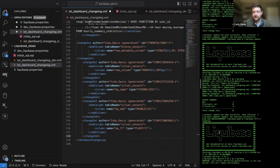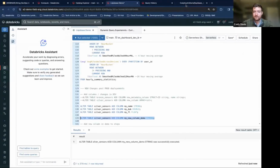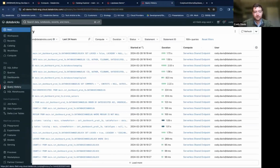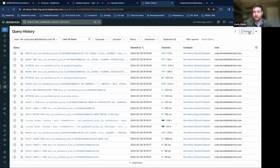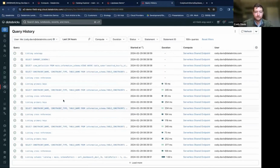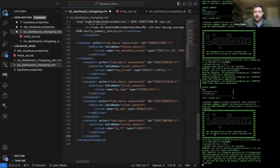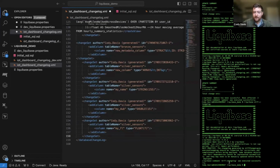And what this is doing is taking an incremental snapshot of our Databricks environment. So I'll show you in the query history. You can see Liquibase running in real time with this query history tab. You can click on refresh, and you can see it taking a snapshot of things. So it's getting the data model, kind of traversing everything that exists in the schema, trying to figure out what's different. All right, so now we've executed the diff changelog command successfully.